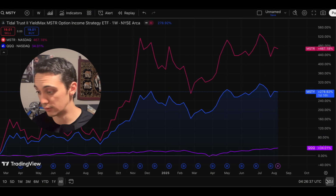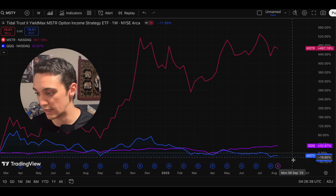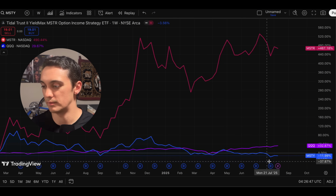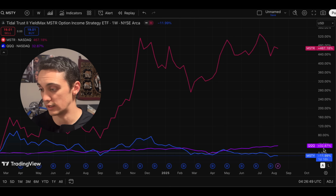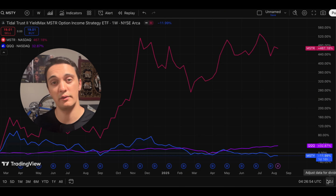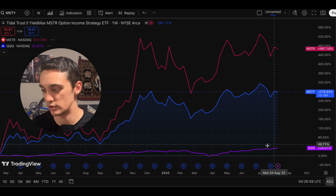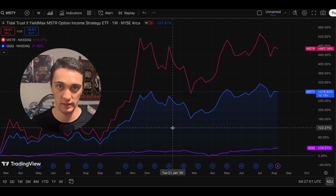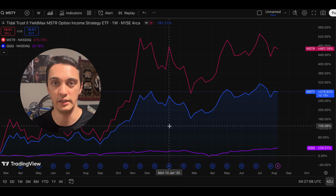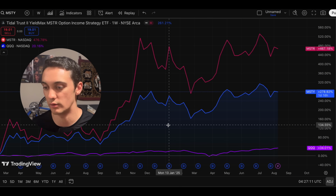So yeah, extremely good. And remember, this is adjusted for dividends. So if we don't adjust it for dividends, we see MSTY will be down 11.9% right there. MicroStrategy still up and QQQ still up, though slightly less because it does pay a small dividend. But when evaluating MSTY, when evaluating any YieldMax product where they are paying out dividends, you have to adjust to see total return. It doesn't make sense to look at simply a price chart because dividends and income are part of the yield. That's the whole YieldMax strategy, is to generate income.